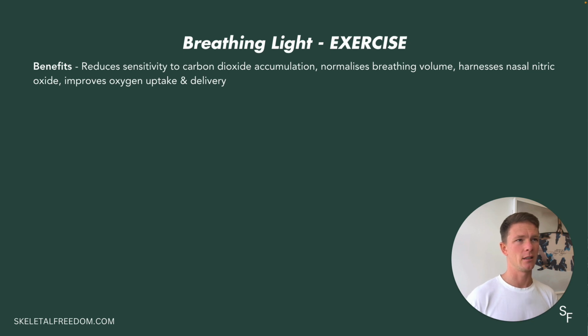Improves oxygen uptake and delivery. When we get that nasal nitric oxide down, when we slow down that breath, we improve our tolerance to carbon dioxide and we increase our lungs' ability to exchange gases in the lungs through this work.